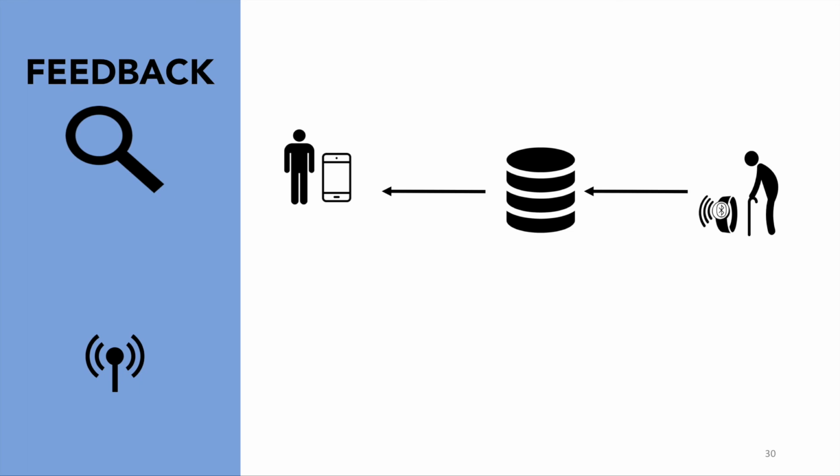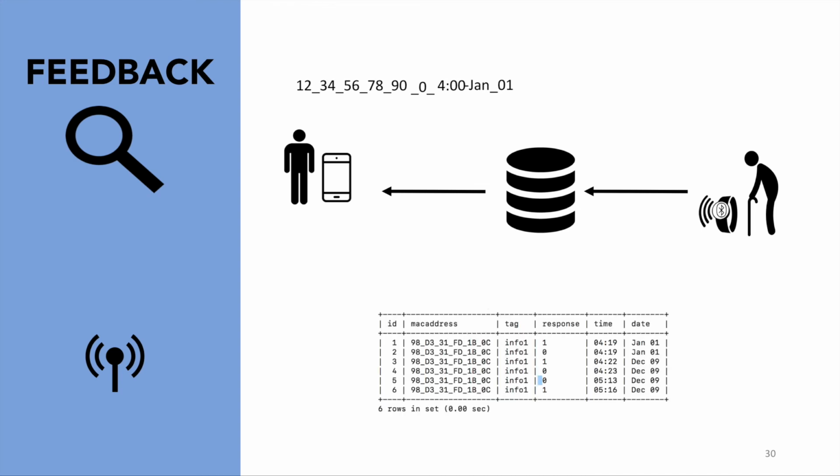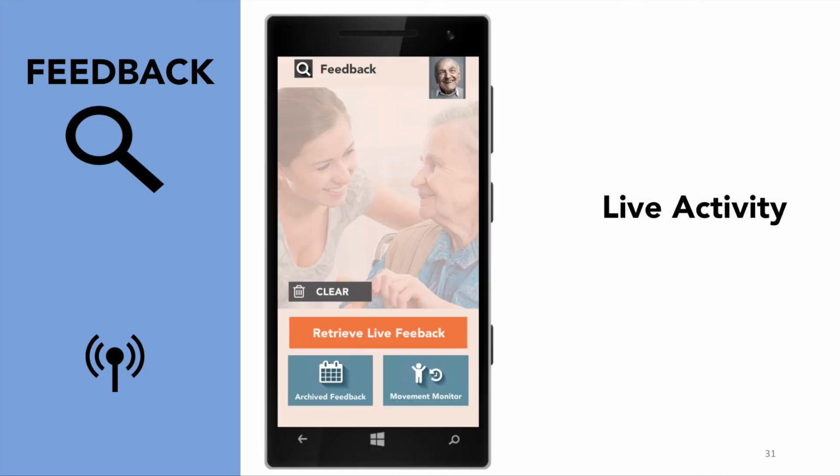This format consists of MAC address followed by the type of instruction, the time at which the instruction was played, and the date. The caregiver's application then queries the database, which in turn generates a log based on the activities of the patient. This log will then help the caregiver to monitor the patient activity in a timely manner. There are two possible ways the caretaker can monitor the activities of the patients.